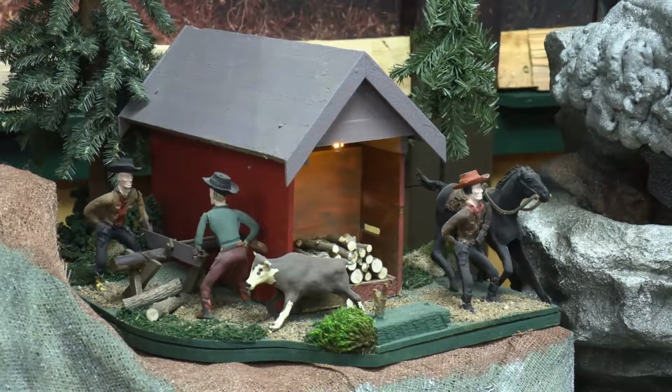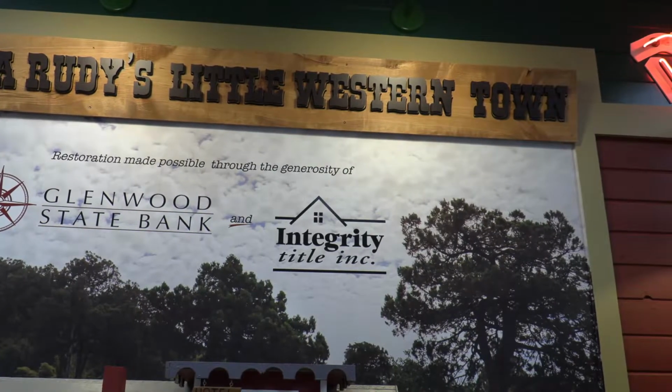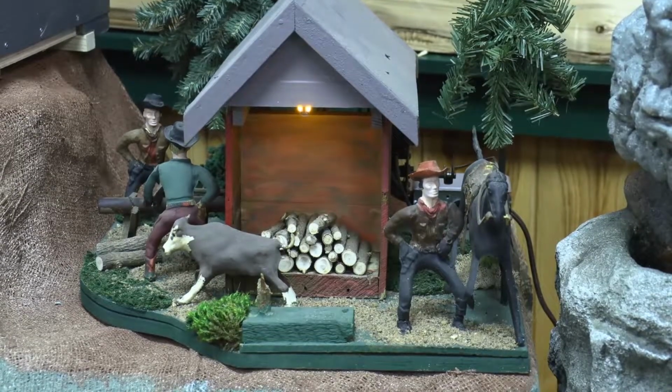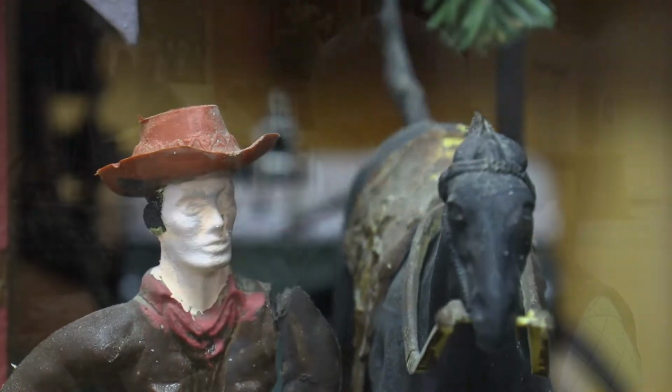The effort was not without cost. Glenwood State Bank and Integrity Title stepped forward to help with expenses, but Jeff feels his grandpa is able to see and appreciate this newly finished Western town. Yeah, grandpa's probably pretty excited.